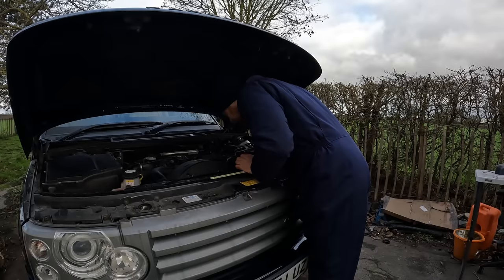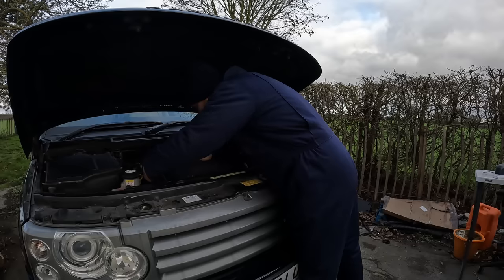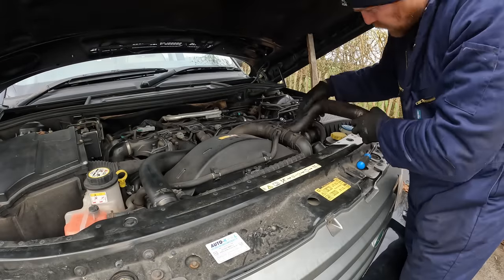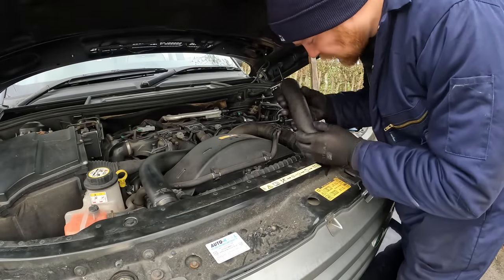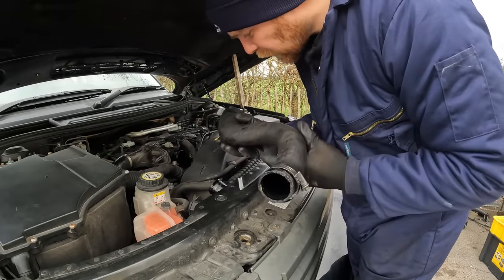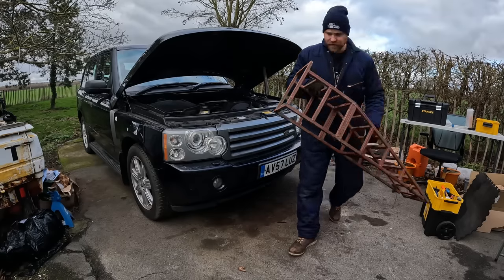And one thing I want to check, which I know is a really common issue on these, is that these intercooler pipes are really prone to splitting. And they can cause all sorts of problems. Right, this one looks absolutely a-okay. And this one also looks fine. So that's good news.